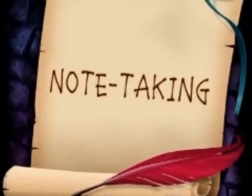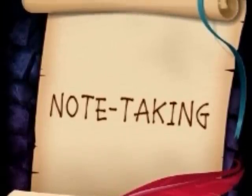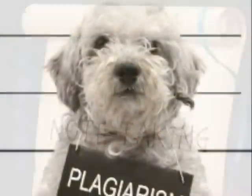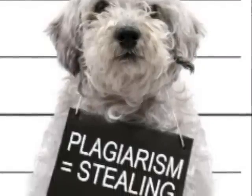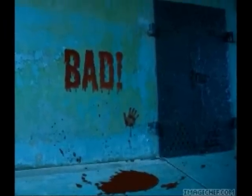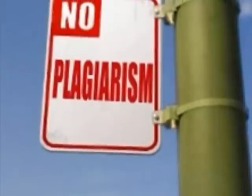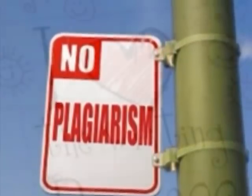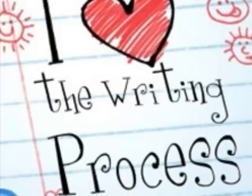Before we can talk about what note-taking is, we have to start with what note-taking is not. And note-taking is not plagiarism. I hope I can assume that you all know what plagiarism is. And so then you also know that plagiarism is bad. But what you may not know is that there is an easy way to avoid plagiarism. The answer? Become a good note-taker.